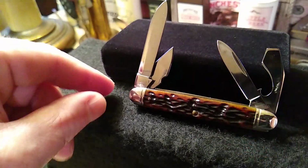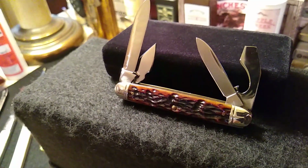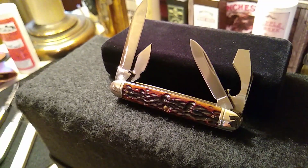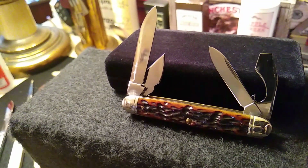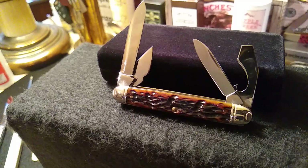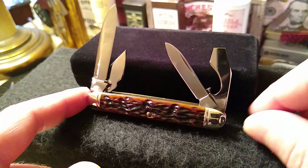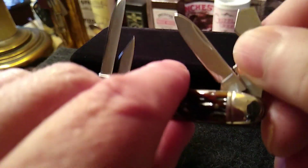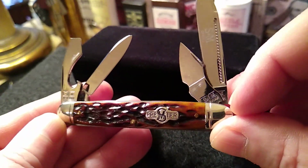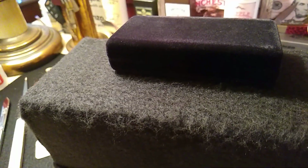Let's take a look at the other side. Cap lifter screwdriver, pen blade, main blade, and a carving blade. And once again, it's got some beautifully jigged bone, although the show side is much better. So let's take a look at it in the hand and see how functional everything is.